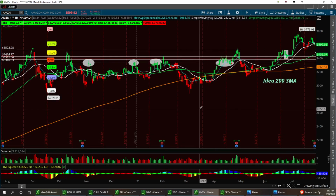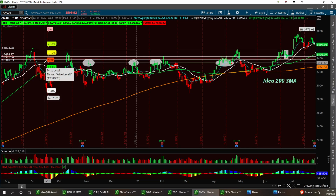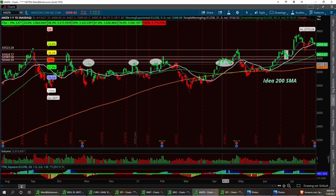There are two things that caught my eye, was this little pivot point right here at 33.40, 33 all the way across the year. That's a yearly PP. If it does dip below that 33.43, it's going to go no lower than 32.69. But I'm going to call this my first support here at 33.40.